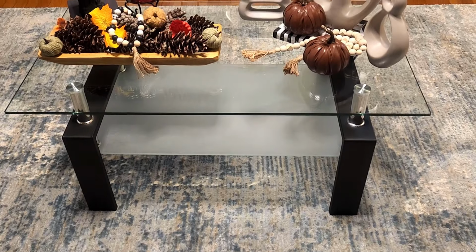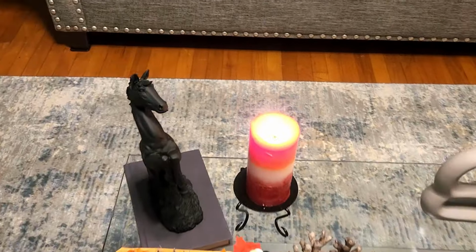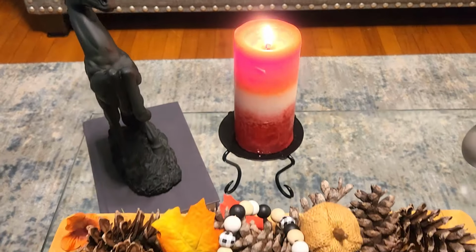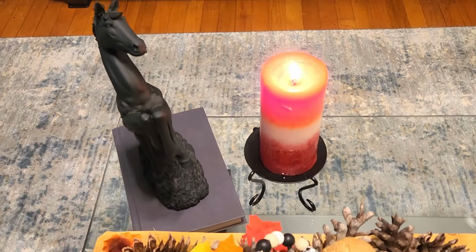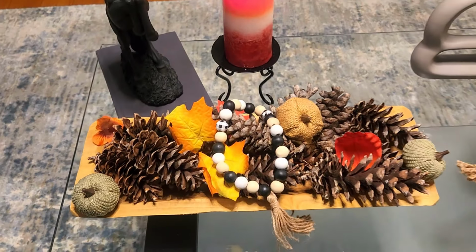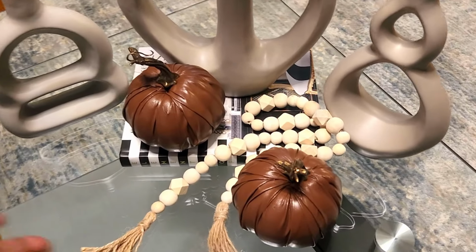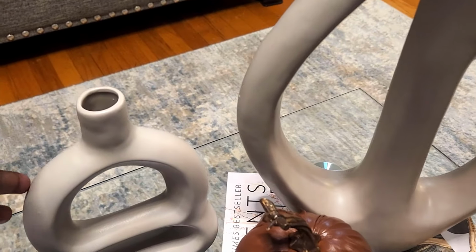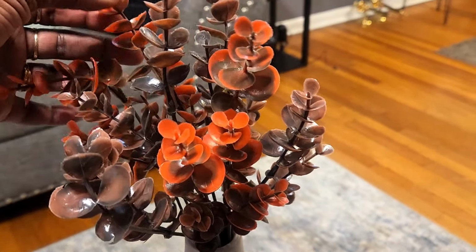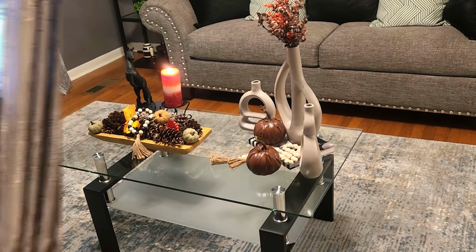So right here guys, this is my coffee table, and I purchased this coffee table from Amazon, and I love this coffee table, okay? And here I added some of my fall items on this table. Some of these items are like a DIY. Oh no, take that back. This is not the DIY table. But these vases here, they came from Burlington, okay? And I like those stems that's in that little vase there.